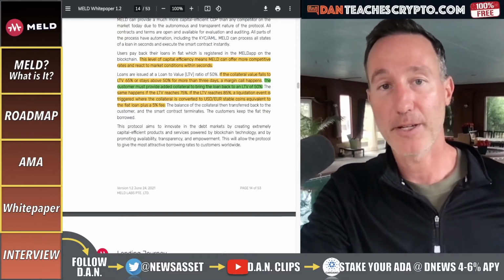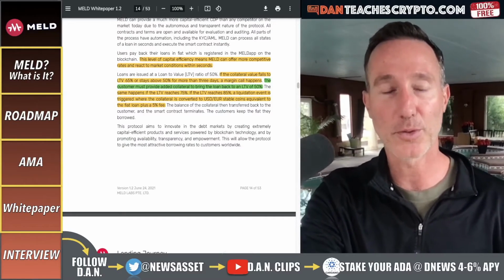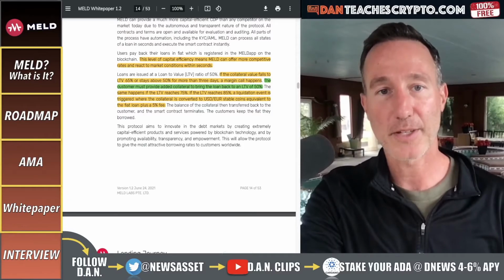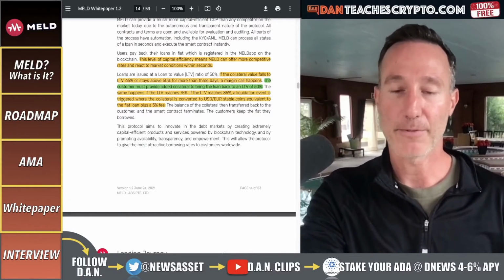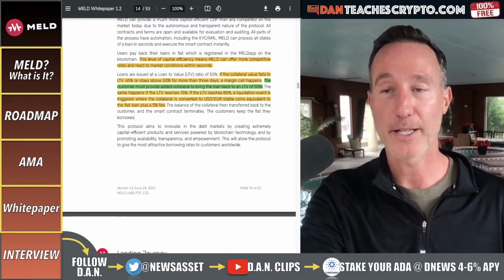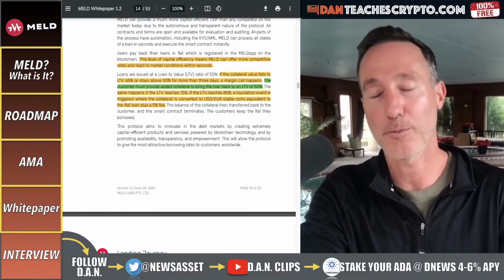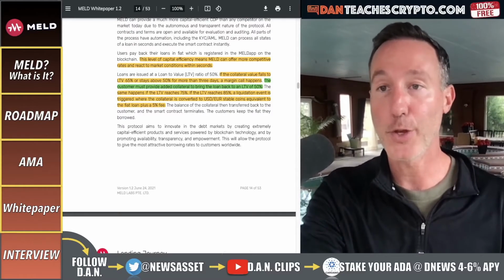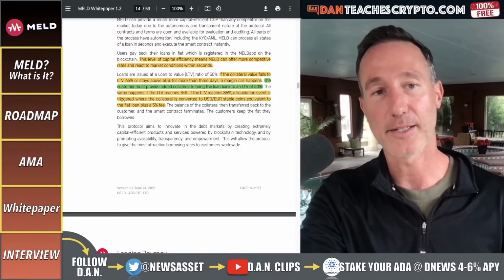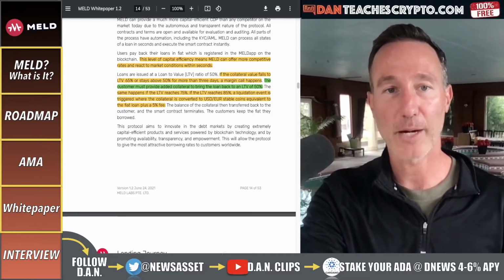So to finish this up, we're talking about liquidations. If the collateral value falls to the lockup term of 65% or stays above 50 for more than 3 days, a margin call happens. So if you are borrowing, they come back and say, look, the value of your crypto has fallen below X, you're going to have to either collateralize more or pay off the loan. Well, I'm just going to add more Ethereum or Bitcoin or Cardano or BNB. The same thing happens if the lockup value reaches 75%. If it reaches 85%, a liquidation event is triggered where the collateral is converted to USD.